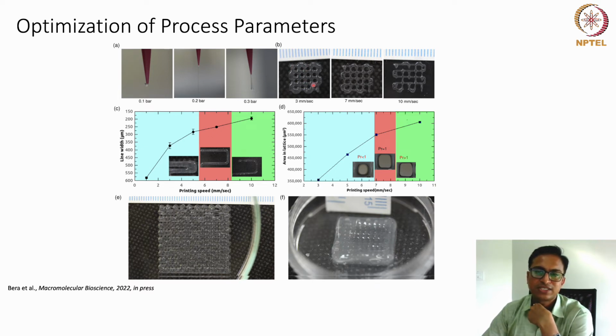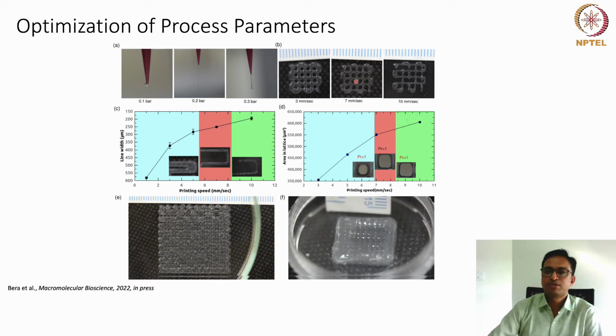You see, the lattice structure is printed, but it is getting widened. The lines are getting widened, so the structure is not that great. But in this case, at 7 mm, the structure resolution is good and the lattice structure comes out nicely. But at 10 mm, this speed is probably on the higher side, which is why the lines are discontinuous and we could not get a nice structure like this. So 7 mm is probably the optimum speed for printing with this pressure.